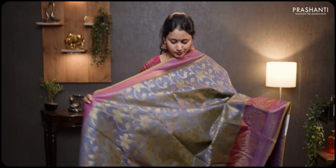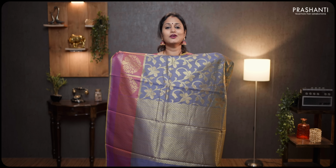Dual shade of blue with purple, a very pretty sari with short and long Banarasi borders all over, antique floral weaves running along the body with a rich self pallu, and this has got a running blouse, priced at 2690.